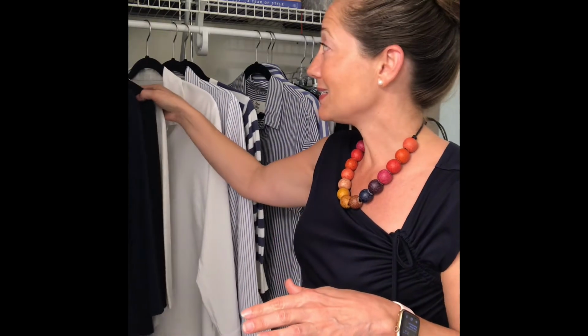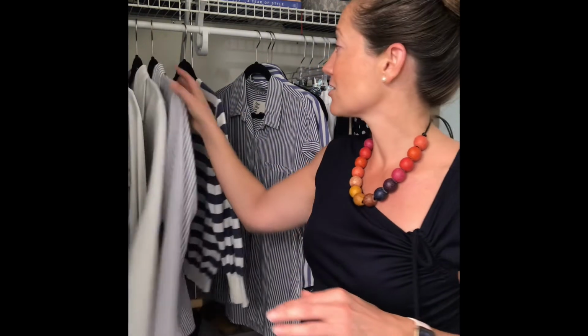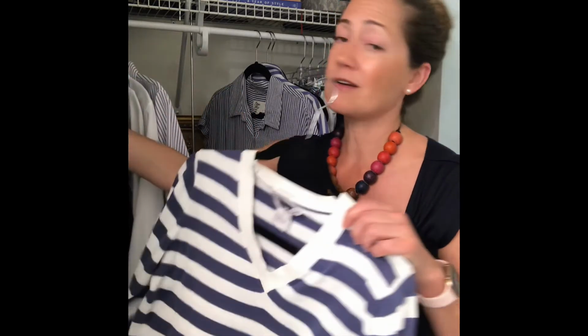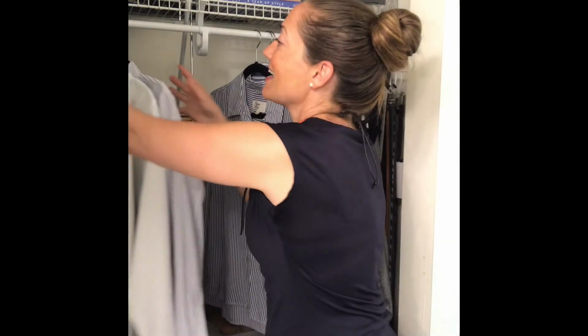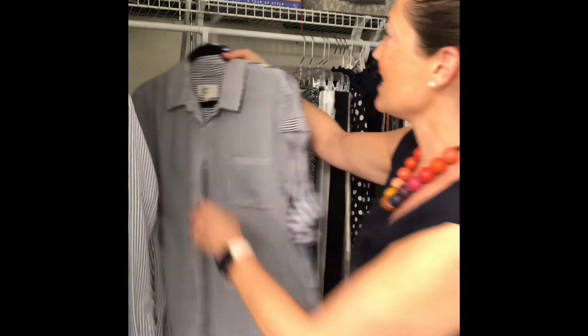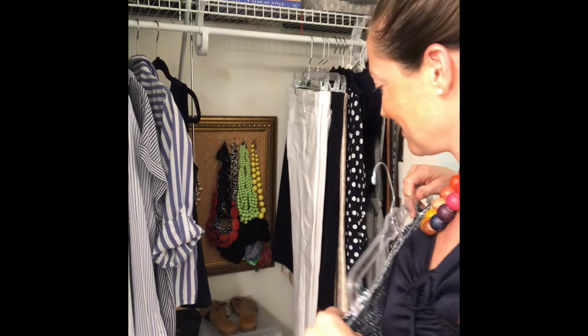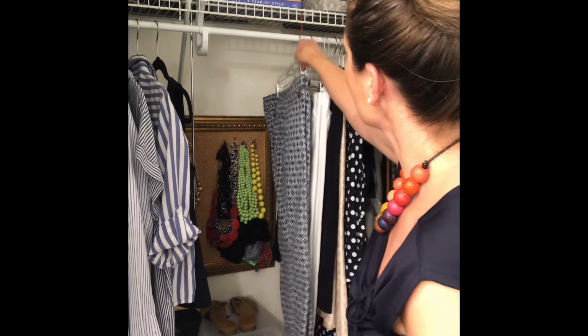But basically blue, white, black t-shirts, extra. These boyfriend shirts, extra. And I have a white cardigan and the blue and white stripe. So my new wardrobe has taken shape. It is bright and light, and it looks amazing for the new season.